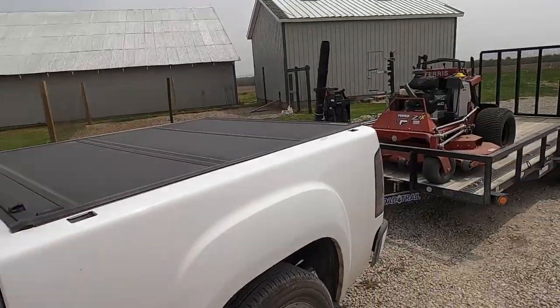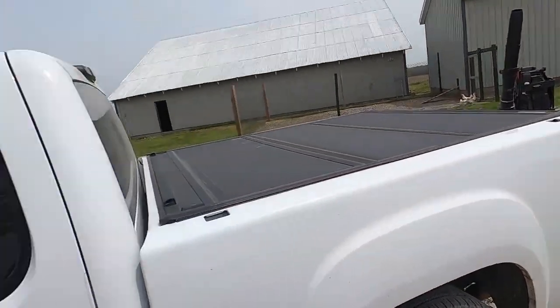What's going on, guys? Look, late start to the day, that's for dead gum sure. If you notice, I've only got one mower. Well, the grandstand's in the shop, so I'll tell you a little bit about that coming up.